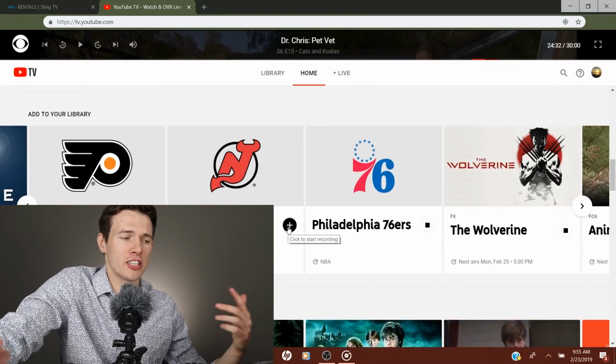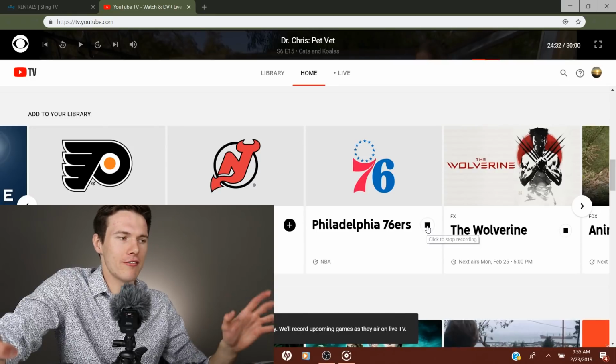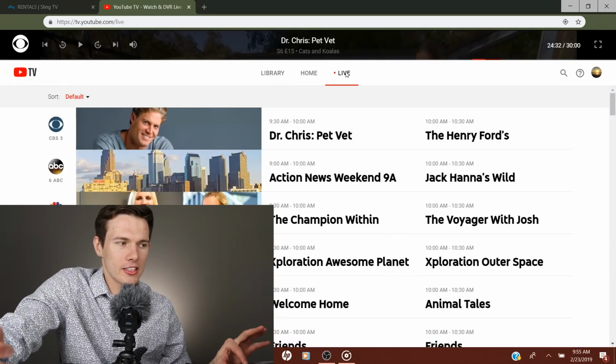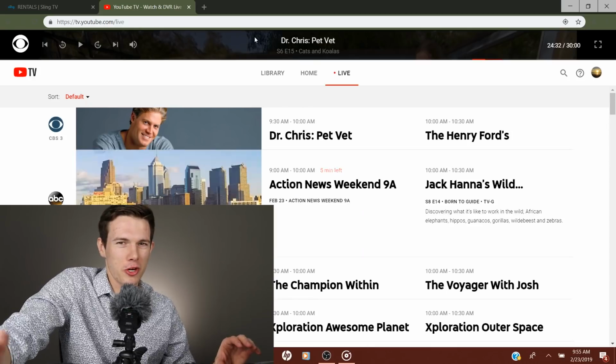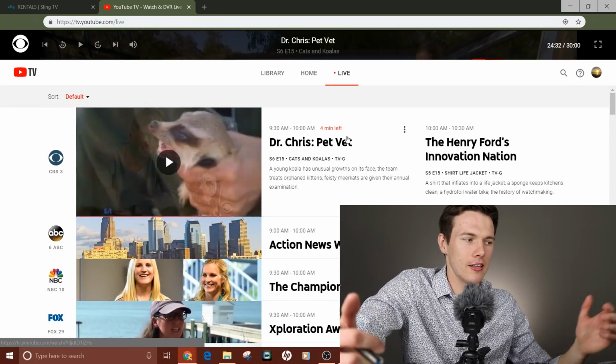Now, as you scroll down, you can also see maybe like a sports channel or something like that. You can do the same thing as I mentioned before, where you can add anytime that team plays, it'll save it to your DVR. Lastly, when you go over to live, this is similar to Sling, where in Sling you have the grid view. Here it's showing you the same stuff in a slightly different format.